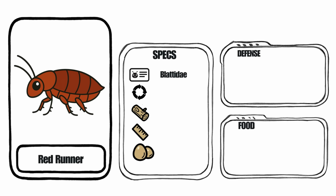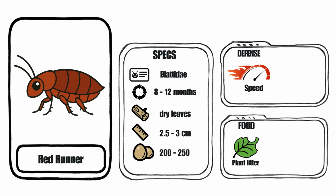Cockroaches, ancient insects, live 8 to 12 months. Born for the dry, semi-desert heat, they reach 2.5 to 3.0 centimeters, about 1.0 to 1.2 inches, and reproduce in massive numbers. Females lay multiple oothecae, totaling roughly 200 to 250 nymphs under ideal conditions.